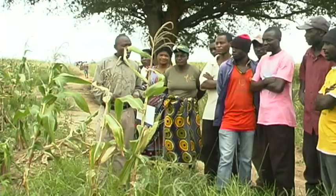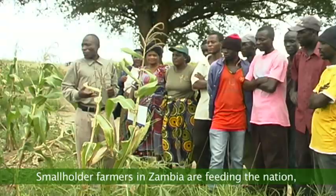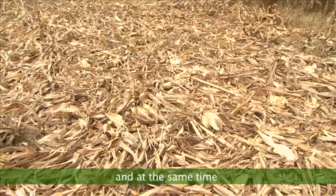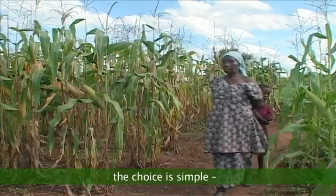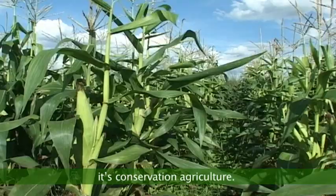Smallholder farmers in Zambia are feeding the nation and at the same time keeping their land healthy and productive. And for Mrs. Mumba, like thousands of others, the choice is simple. It's conservation agriculture.